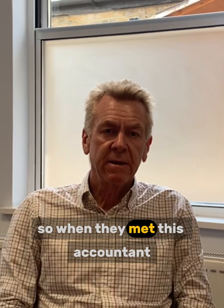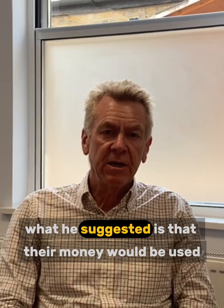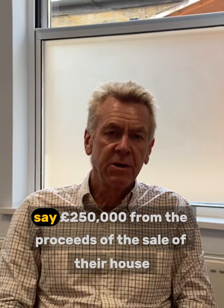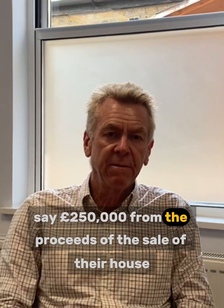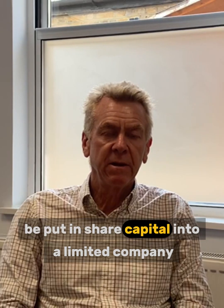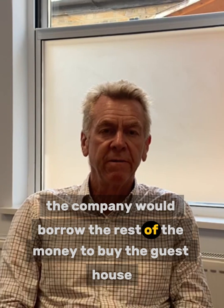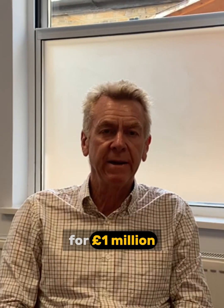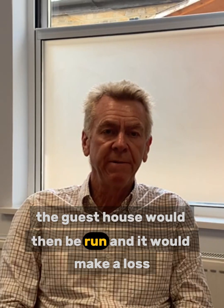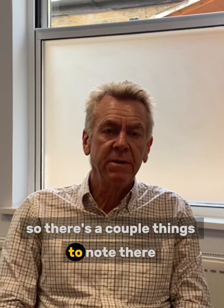So that means in the capital allowances, you can extend the loss of the business. When they met this accountant, what he suggested is that their money would be used, say £250,000 from the proceeds of the sale of their house, be put in share capital into a limited company, and then the company would borrow the rest of the money to buy the guest house for £1 million. The guest house would then be run and it would make a loss. So there's a couple of things to note there.